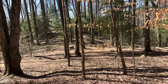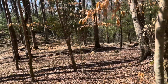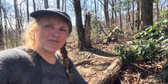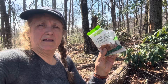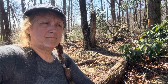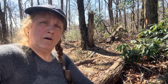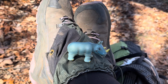You're about 1 mile from the Blue Ridge Gap. Here is a small campsite, kind of uneven, but you definitely could camp here if you needed to. Looks like there's some good trees for hammocks maybe. It's about 3:15. I'm taking a little break here, having some energy blend trail mix. I have come almost 8 miles, have 1.2 to go to the North Carolina border. Rosie says she's looking forward to the North Carolina border too.